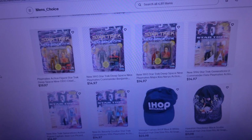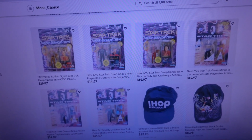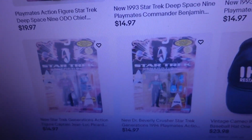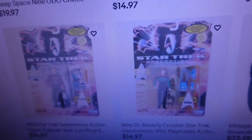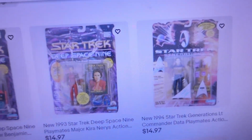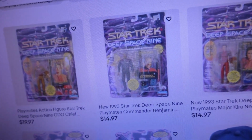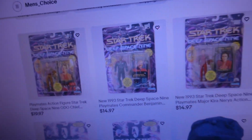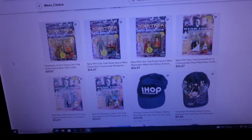Alright, here's a look at them. 6 Star Trek action figures that I listed this morning, part of a Star Trek unit that I bought several years back. Finally getting around to listing them. They're worth a lot of money, $15 each for both of those. I think $15 for these as well, and then $15 and $19 for that one. I think the Odo, is that one of the characters? That one was worth a little bit more money. 6 Star Trek characters into the shop.